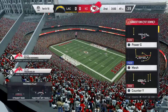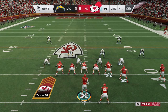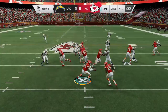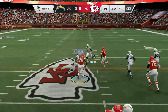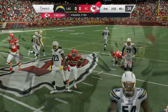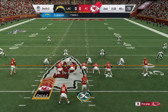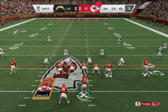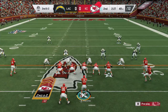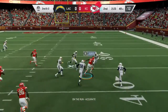Second quarter from Arrowhead, it's the Chiefs in possession as they've got it with a 1st and 10. They'll run it with Williams. This will be stopped about 2 yards shy of the marker. 8-yard gain, 2nd and 2. From just shy of midfield, Mahomes.